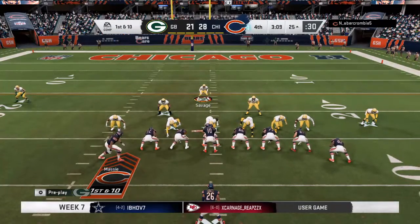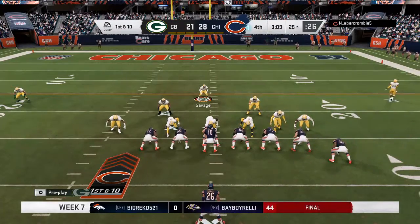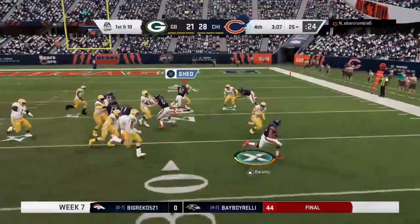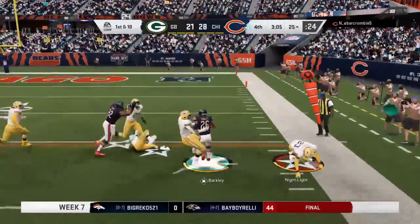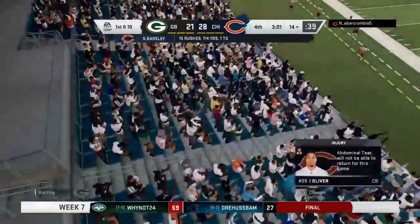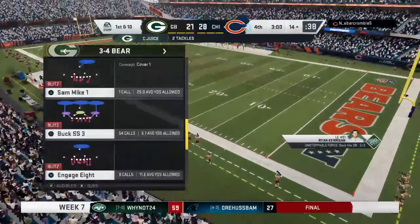Alert! Check your hot read. They'll run on first down. Barkley. And they'll work it inside the 15-yard line before it's all said and done. A gain there of 12 yards and a first down for the Bears.